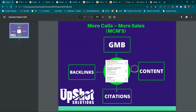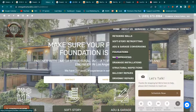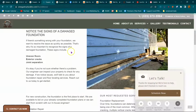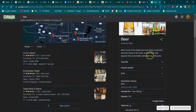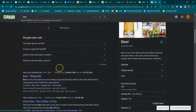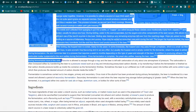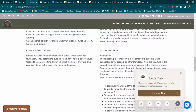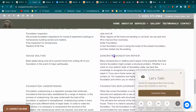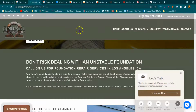Okay. The next thing on the MCMs is content. You guys are doing very good because you have a very beautiful site. So when it comes to content, content is not just the words on your site, it's also video. Okay? So I just want to show you a quick example. If I type in beer, you see how Wikipedia pops up number one? That's because Wikipedia has the most authoritative and relevant content on any subject matter. So when it comes to foundation repair or any services that you guys offer, you want to be the most authoritative. And by the looks of it, you have very authoritative content, right? But you can always build onto it because that's what your competitors are consistently doing.